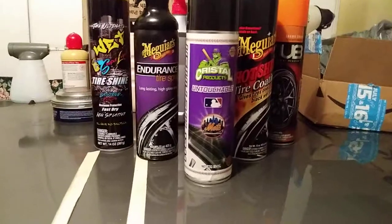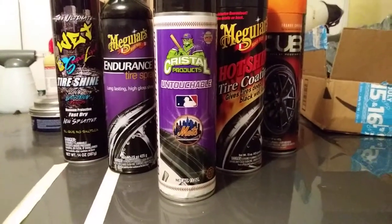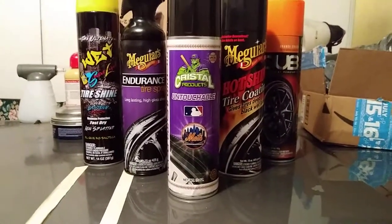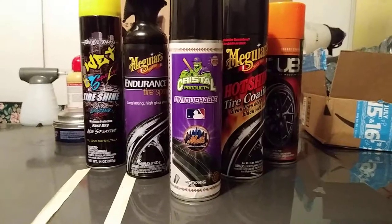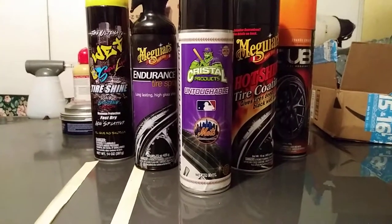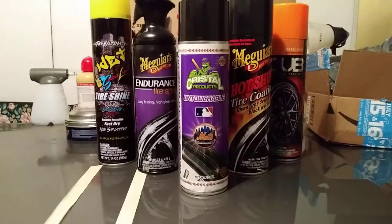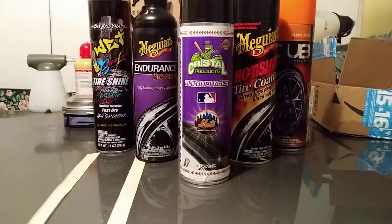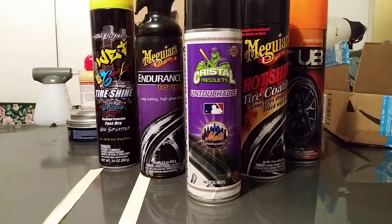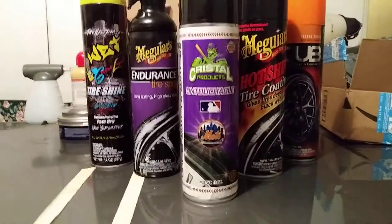Alright, now number two is the Meguiar's Hot Shine Tire Coating back there. The reason why I love that Meguiar's Hot Shine Tire Coating so much, guys, is it does a really great job. Walmart still sells it for like $5, I think it's like $5.87. That's another good bang for your buck. The Meguiar's Hot Shine Tire Coating is a 15-ounce can. It gives that deep, wet shine, man. It works amazing. I love it.